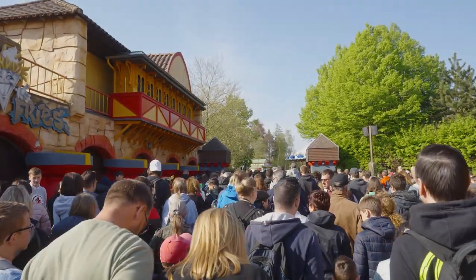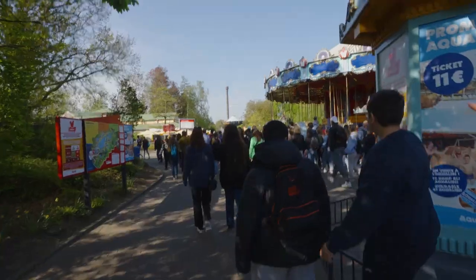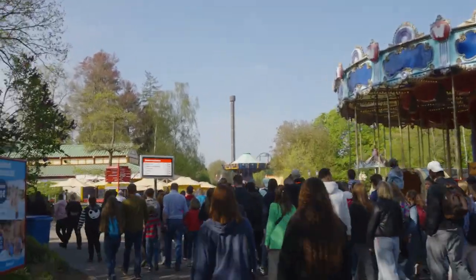At the minute, we're just in the waiting pen before the gates open. Don't follow everyone else. They've opened the gates. Oh, we can see the Intamin drop tower.